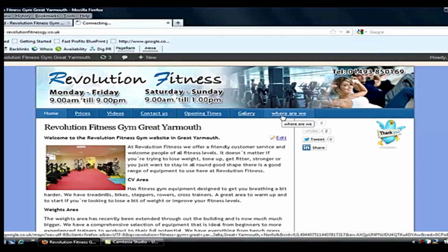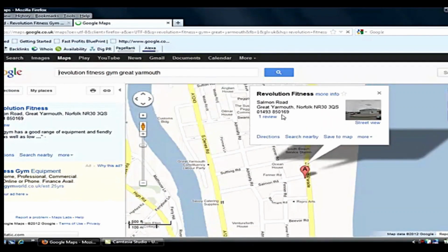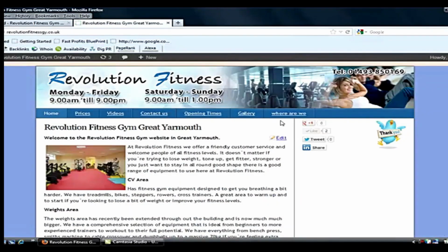And where are we? What I do is go to Google Maps and find the business address on Google Maps and then link it to there, because some people do click on Where Are We and they do have a look to see exactly where the business is. So this is how I set all of my links up, and it works really well.